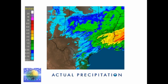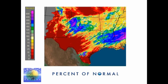The pattern in the Texas Panhandle into western parts of Oklahoma, that area of green there, was the more significant snow. The water equivalent looks like it's a half inch or so, up to an inch. That was more significant. But then the southwest part of Texas, no rain whatsoever over the last week. If we look at percent of normal, you can see that very clearly.